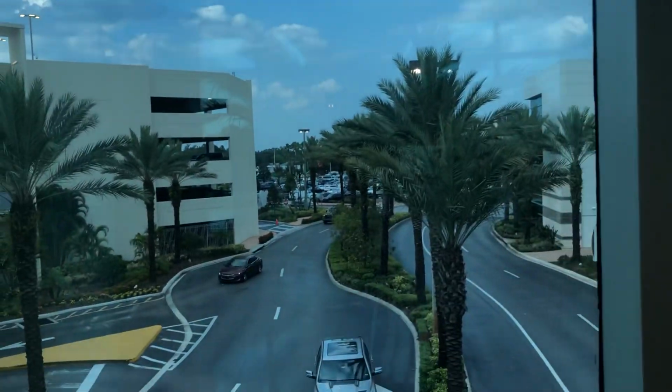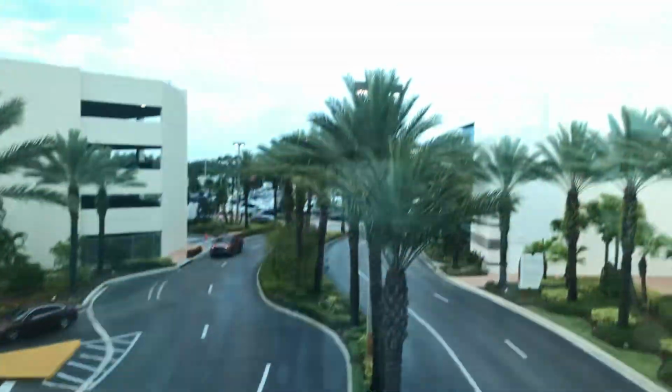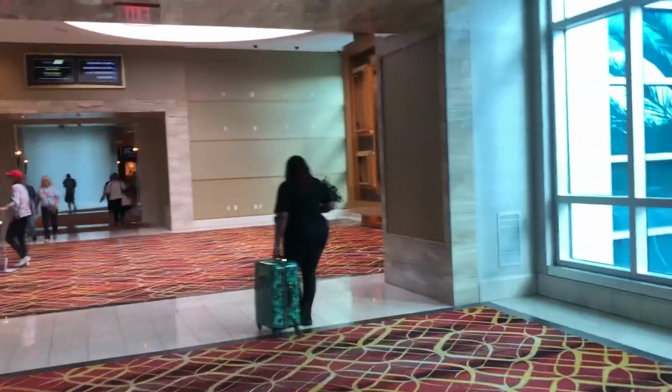But yeah, that's all I'm gonna show for now. And this is what it looks like outside from this view from where I'm at now. And yeah, that's about it.